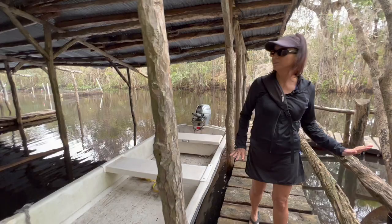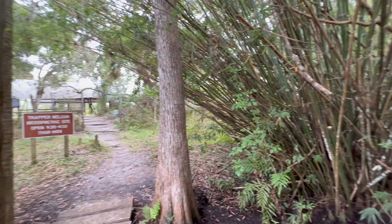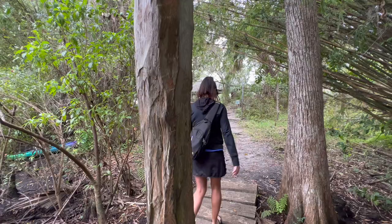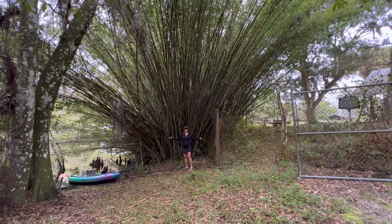Check out the bamboo over there. That has been growing for quite some time. So let's check out the area. Check out that bamboo over there. Massive, look at this. Never seen bamboo so tall.